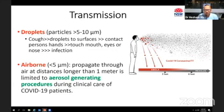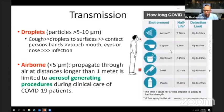Having said that, it's evident that with aerosol generating procedures, people can propagate and generate very small particles, less than 5 microns, which can travel for longer distances, up to 6 feet, and can really settle and stay in air. And in a very recent publication, they studied the survival of SARS-CoV-2 in different situations and on different surfaces.